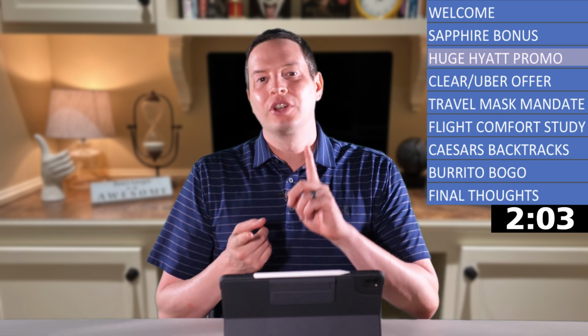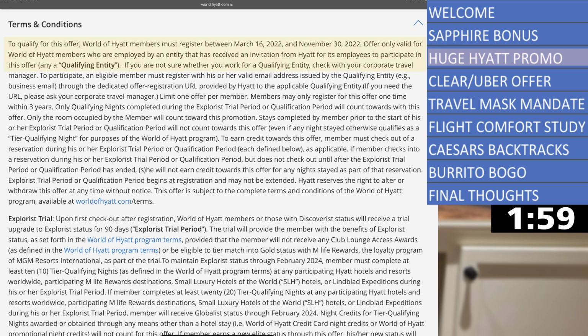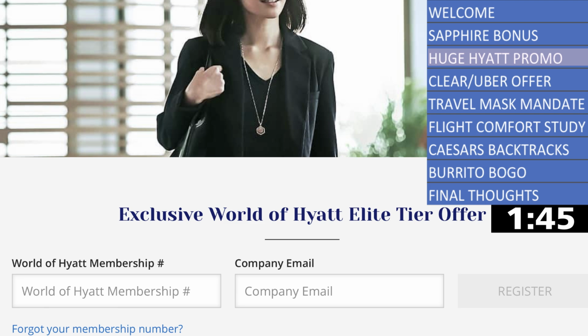Speaking of Hyatt, there is a new promotion that Hyatt has just announced that will allow you to earn either Explorist status or Globalist status. In order to participate in this fast track to Explorist or Globalist status, there are some terms and conditions to keep in mind. First of all, this offer is only valid for World of Hyatt members who are employed by an entity that has received an invitation from Hyatt for its employees to participate in this offer. So there's actually a box on the page where you put in your business email to see if you qualify, or you could talk to your travel manager with your company to see if you're eligible for this promotion.